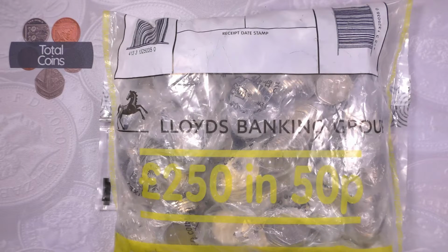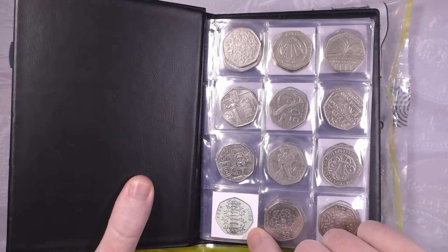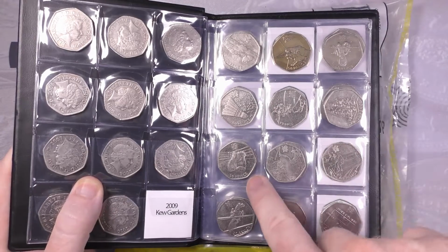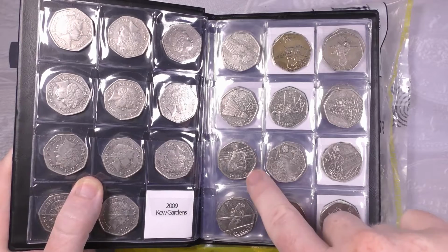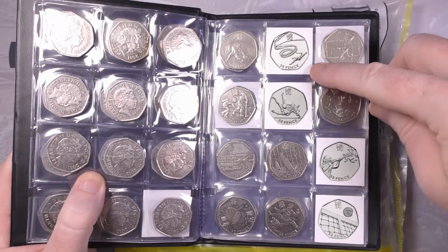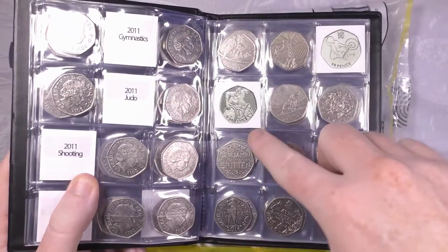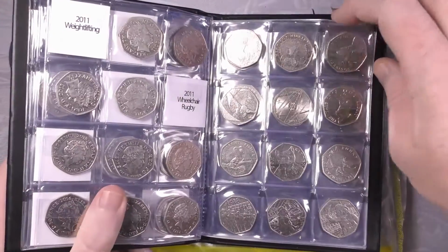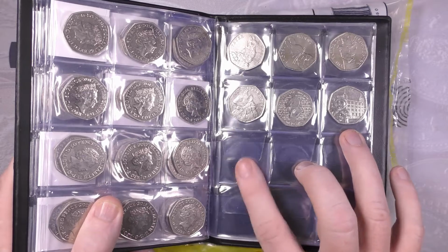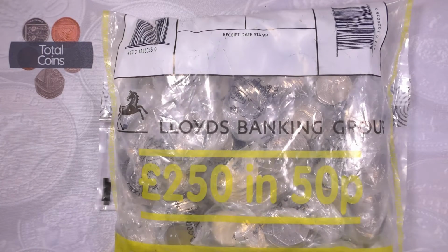So with that said, let's have a look through the album and see what we're still missing. Obviously the Holy Grail, the Kew Gardens, we are still missing. We've got our full set of Olympics there. We got boxing on the 50th anniversary video, I think it was. So that was a great find. And then we are missing gymnastics, judo, shooting, tennis, weightlifting, and wheelchair rugby. The only other one that we are missing is the 2019 Paddington at St. Paul's. So hopefully we'll be able to find another one today to add to the album. But with that said, let's crack on with the hunt and we'll see what we can find.